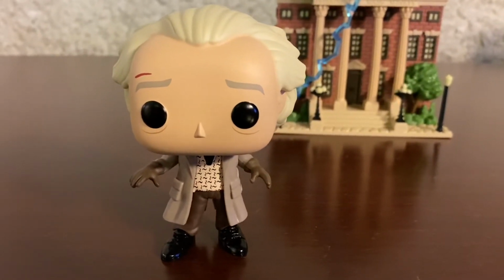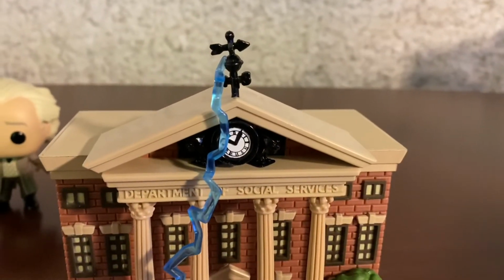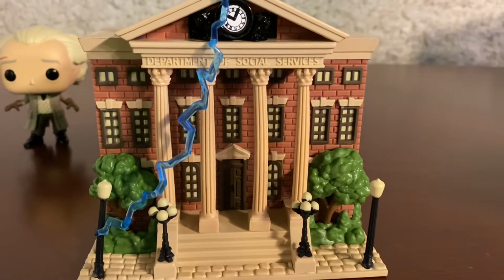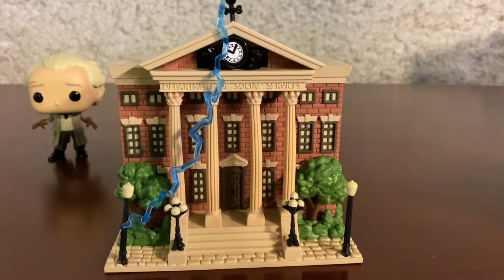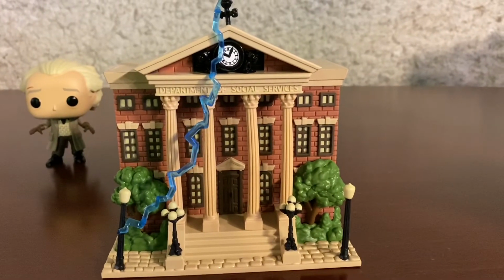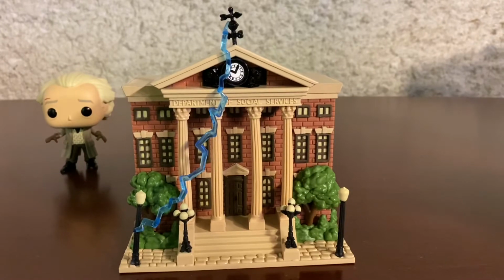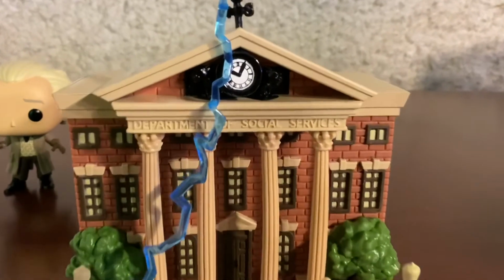Now let's take a look at the clock tower. You can see the lightning is already striking it, and that beam is just shooting down. Really cool. Clock Tower is very iconic. I'd like to see them do a couple more things with Clock Tower. I'd like to see a movie moment maybe with Doc and Marty and the clock behind them, just the way it was in that photograph they took from the Old West.